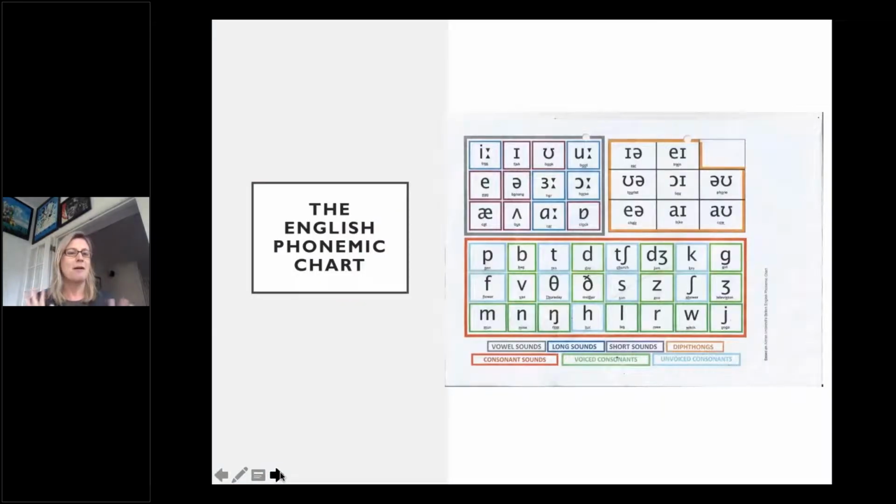Now then, this is where most people go, oh my goodness, what is this? Okay, everybody calm down, do not panic. I am not expecting you to learn this off by heart. And I'll let you into a confession. I have many friends that are able to transcribe in phonemic script. I still can't. I've been teaching for 20-something years. I adore phonology, but I still have to have my cheat sheet in front of me.